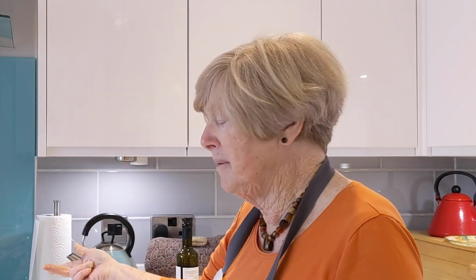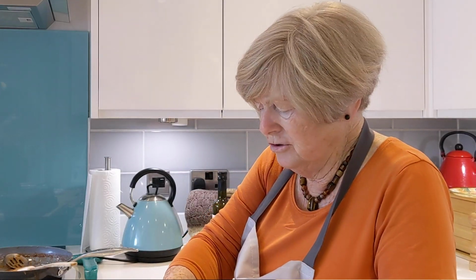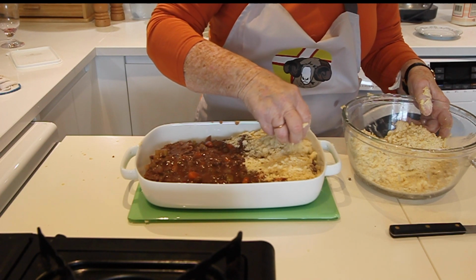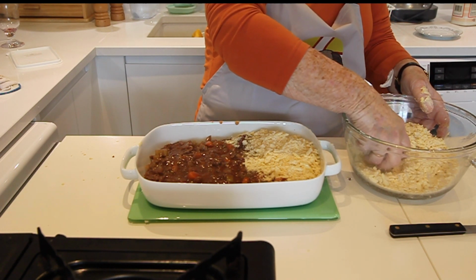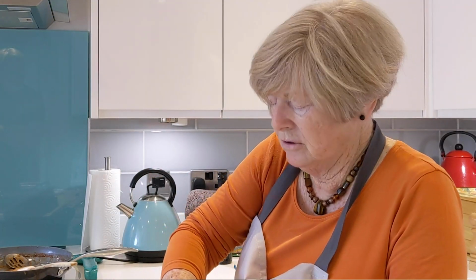As you've seen, all we've had is one pan, one dish to make the thing in, and the dish we're going to cook it in. You didn't need to have everything pre-chopped as I've done, so you're not going to have loads of washing up. And all I'm going to do now is sprinkle this on the top, and then it goes in the oven at 160, I think, and it's in there for 30-40 minutes till it's all nice and brown on the top.